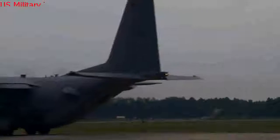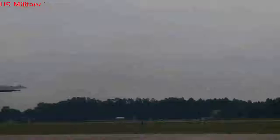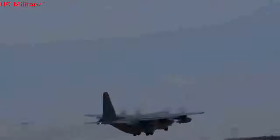In 2007, the Air Force replaced both the GAU-12U and the 40mm cannon on 4 AC-130s with a pair of the Bushmaster IIs. By August 2008, it had returned all the aircraft to their original configuration.